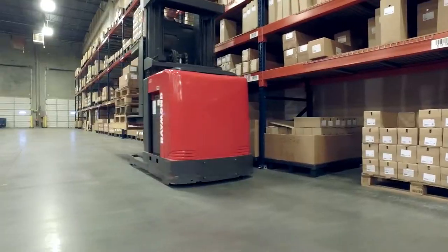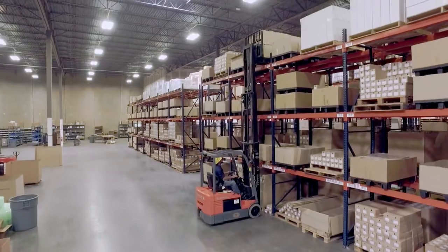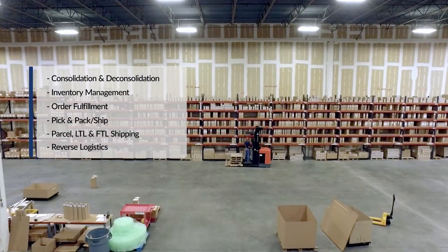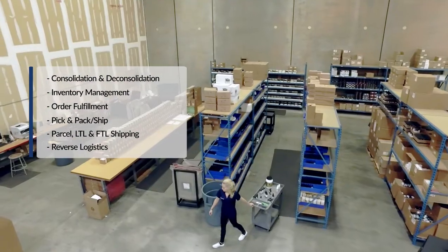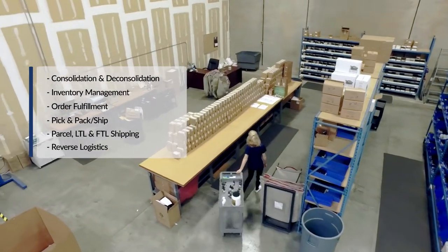We offer a range of distribution services to our clients, tailored to fit your unique needs, including consolidation and deconsolidation, inventory management, order fulfillment, pick and pack, as well as pick and ship, parcel, LTL and FTL shipping, and reverse logistics.